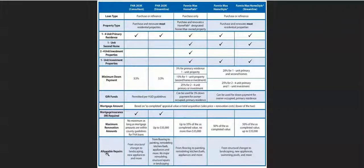In my opinion, the best one is the FHA 203K, at least in terms of the amount of funds that you can use, because there's no maximum. They don't have a maximum amount. You're not capped, where all these other programs cap you at $35,000. The Fannie Mae HomeStyle will allow you to do all the way up to 50% of the completed value, which is great. But again, you have a much higher down payment.